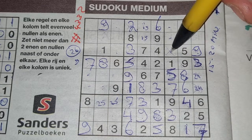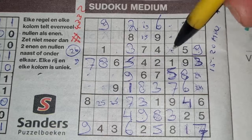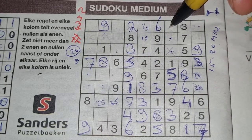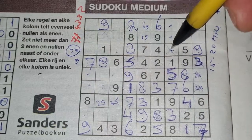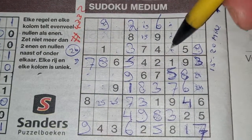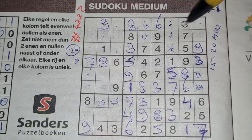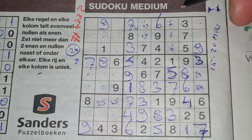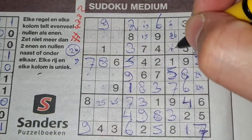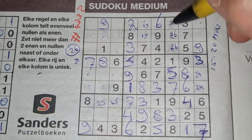3 missing numbers in this column. For numbers 1, the 2 is missing. The 3 and the 4 is missing. 5 and the 6 is missing. 2, 4, 6. And look, we have a 2 and a 6 in the first row. So no 2 and a 6 in this box. The 2 and a 6 goes in those two boxes. As a pair, 2 and a 6. So one digit left in this column for number 4.